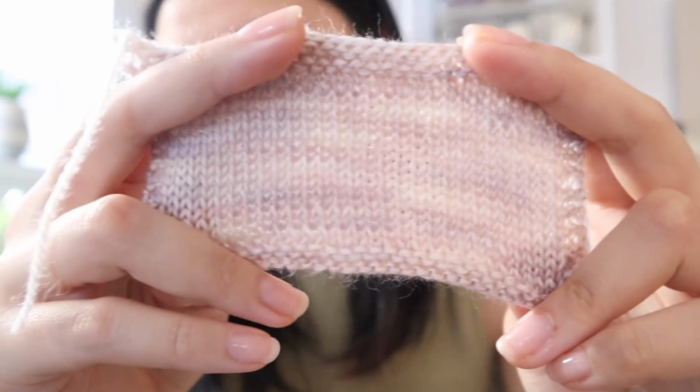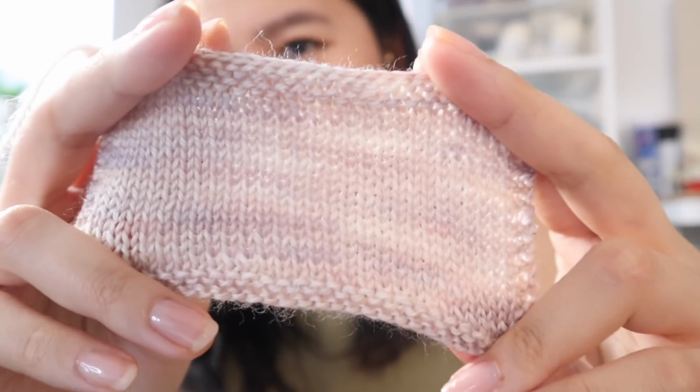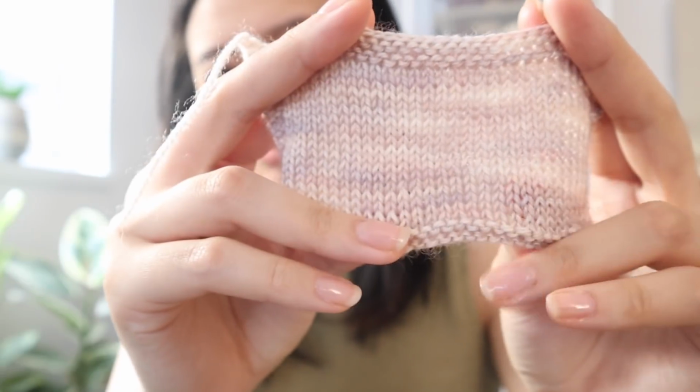And then this is my Taro Milk Tea. I like it because it has some whites to it, has some dark colors. I love that it's not a consistent variegation. I was very much freestyle doing it, so there could be some differences in the yarns that you get from these swatches, but hopefully the colors will still be the same.